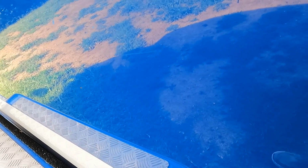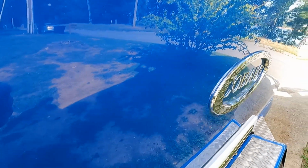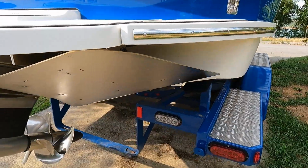I think the lighting's a lot better on this side. These all appear to be showing up pretty good on the video. Our photographs, we never know. Sometimes they'll show, sometimes they won't. This one's probably the deepest one on this side. That's almost through the gel coat. And a few more right here around this Cobalt logo. And I believe that's going to just about do it back here.